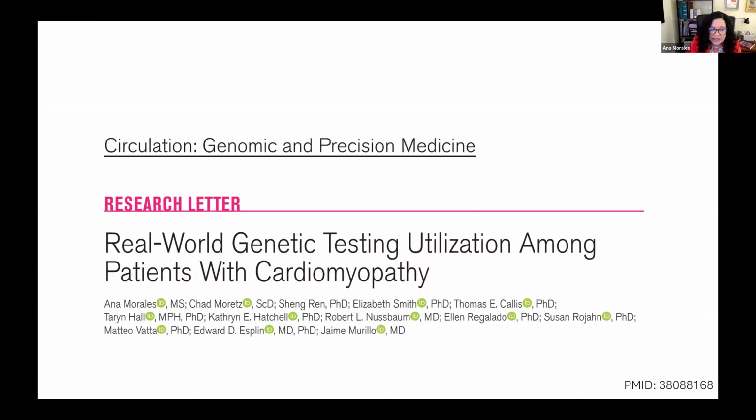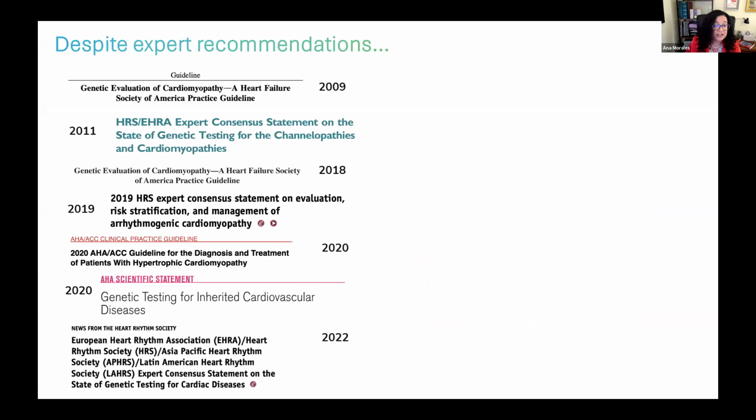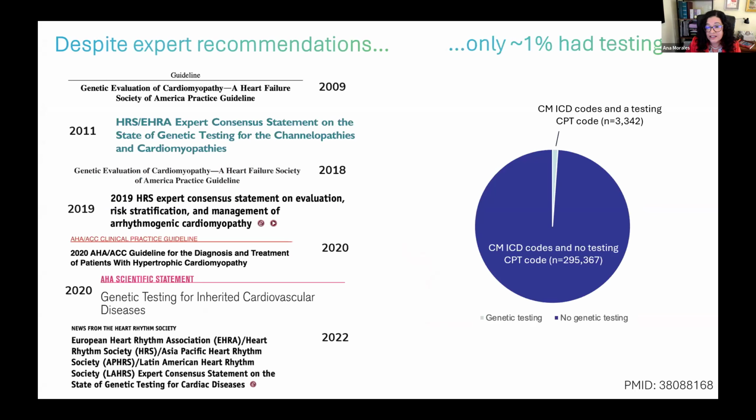This study is a sneak peek of what's happening in the real world, reporting on our real world analysis in collaboration with a large claims database to explore performance in this setting. For this particular study, we use Medicare and commercial claims data. And we found that despite expert recommendations that have been in place for decades, as shown here, only 1% in this data set had undergone genetic testing.